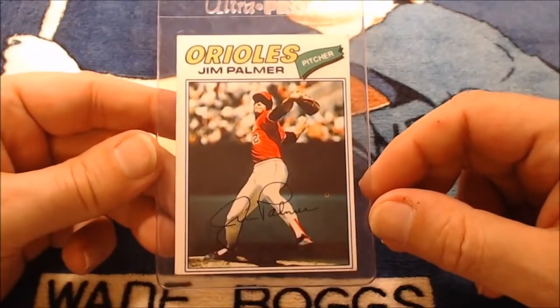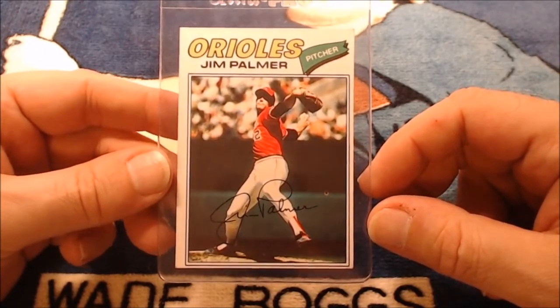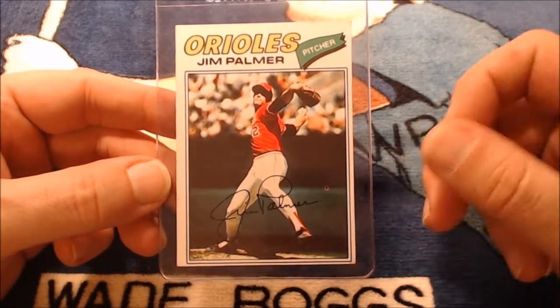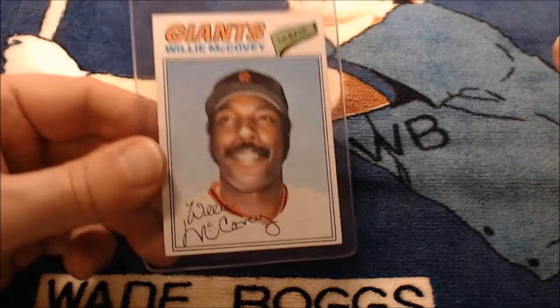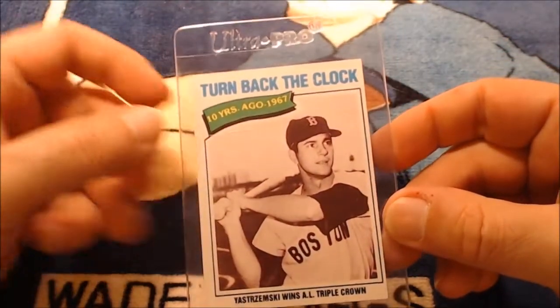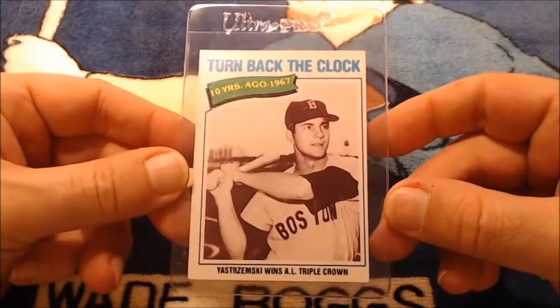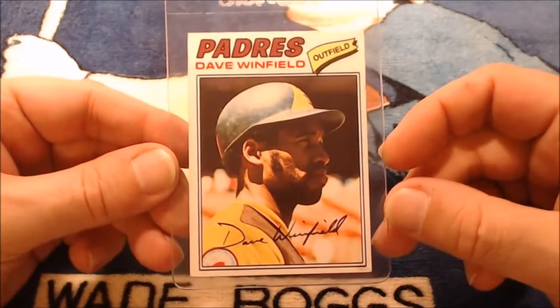Another Jim Palmer. I gotta say, I do love most of the card designs from the 70s. Probably more than the 80s, although the 80s do have some classic designs. But just something about the 70s. Maybe it goes back to just when I started collecting cards. Here's a Willie McCovey. A Turn Back the Clock, Carl Yastrzemski. As you can see, there's a nice big crease there. But still a nice card. And rounding out 1977 is a Dave Winfield.